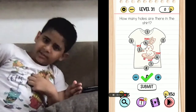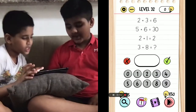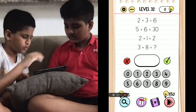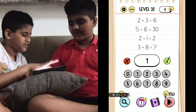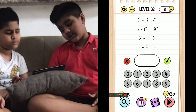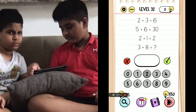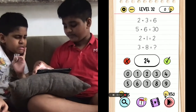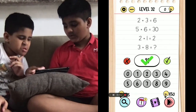There's this, and the back side. 2 plus 3 is equal to 6. No? Yeah. You can just put in your hand. Wait, 2 plus 3 is equal to 6. Okay, into 5 plus 6 is equal to 30. Okay, 3 into 8. 94.